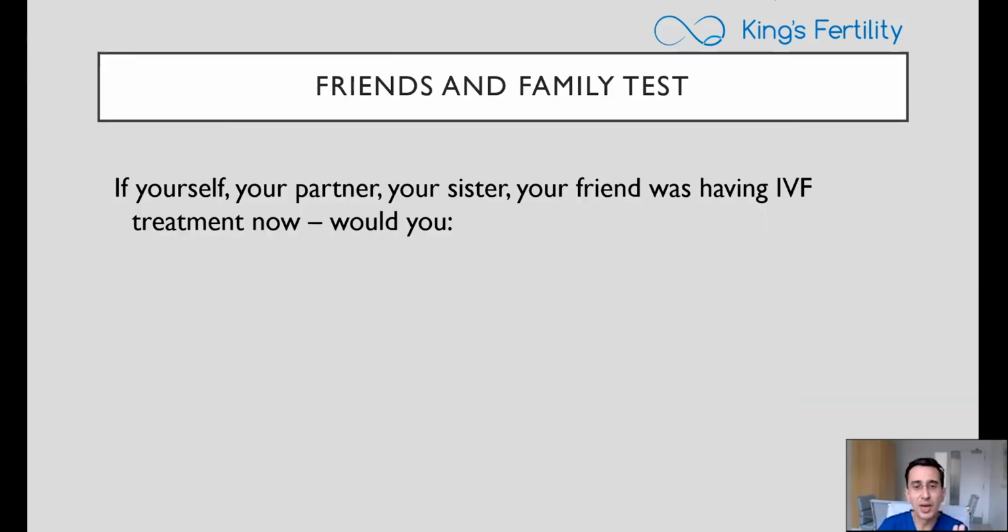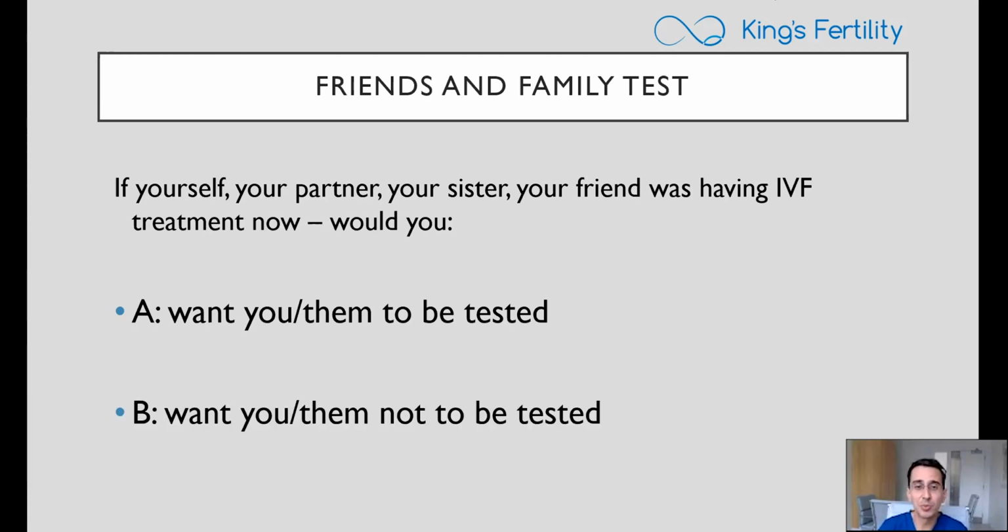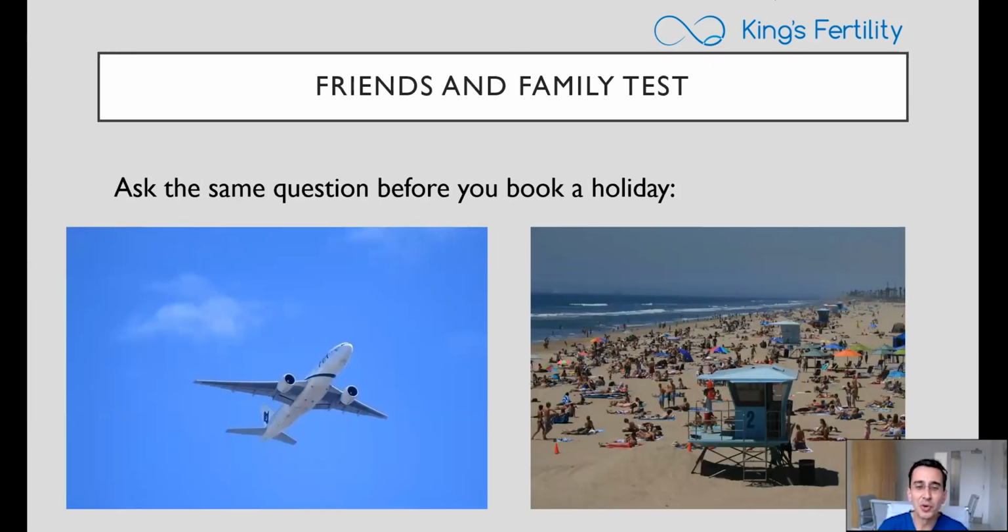But I'm going to leave you with one question and one question alone. If you, your partner, or your sister was having IVF, or any relative or friend, would you A, want them or yourself to be tested, or B, not want yourself or them to be tested? And think about what you're going to do when you go on holidays, when you're taking that plane and you go to that crowded beach. What would you actually want those people to have undergone before they reach there?